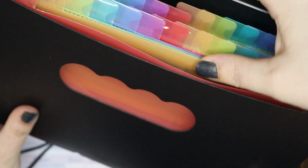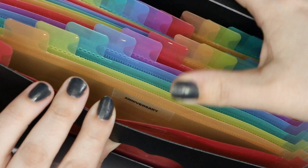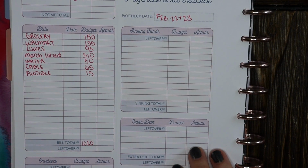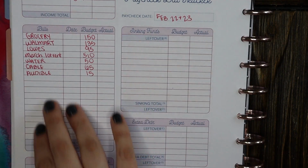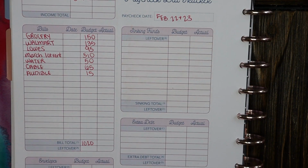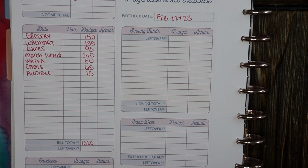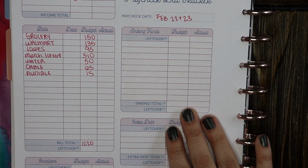And each of my sinking funds has its own tab in this accordion folder, and I have chosen my categories for sinking funds based on the criteria that these are expenses that I know are coming. They're not necessarily super consistent, so that's why they're not part of our typical monthly budget. They happen less often than monthly. Maybe it's an annual thing or just a couple of times a year that we pay these things. And so rather than wait until these things come due and then have to take a large chunk of money out of our monthly budget, I instead save a little bit of money here and there throughout the year so that I have it when those expenses come up.